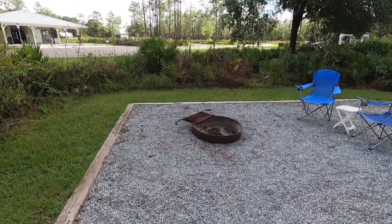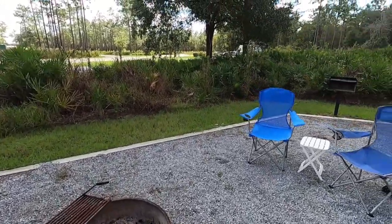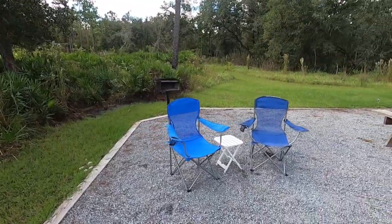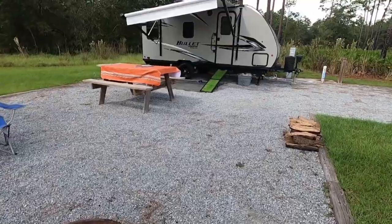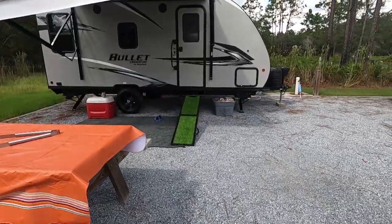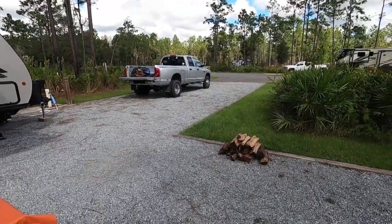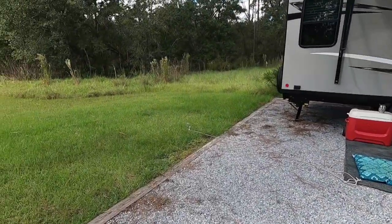This campsite, as compared to the other one, the burn pit is a little bit lower, remembering the other site, number 6, was a handicap, so it was a little bit higher. It's all gravel as opposed to cement, which makes sense for a handicap, so they can get around with a wheelchair. Other than that, I would say it's pretty close to the same size. I am liking this site as well.